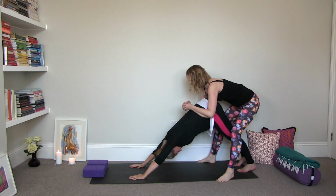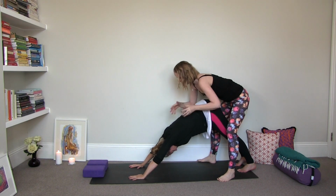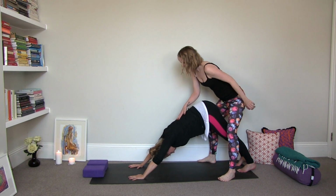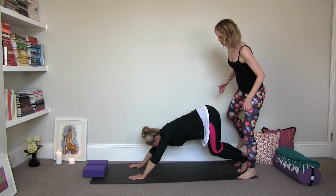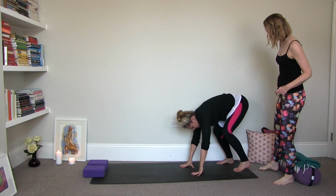Beautiful. And if holding downward dog is too much strength, just be willing to lower the knees into the floor and rest into child's pose. Beautiful. Now from here, bend your knees and you're going to walk your hands back to the feet. Widen your stance more if you need to.